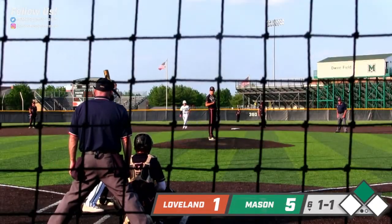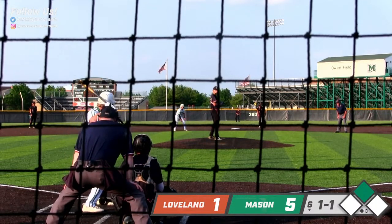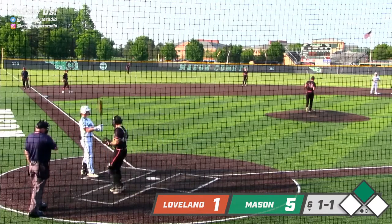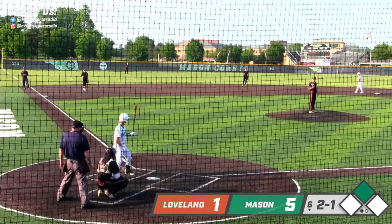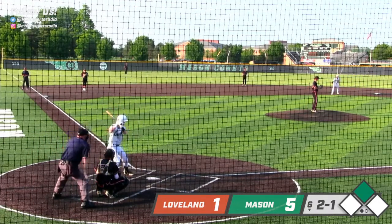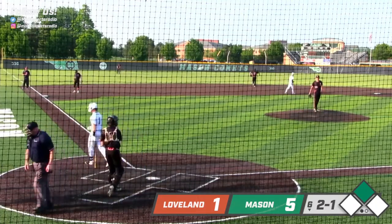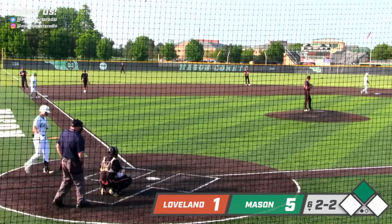Whirling. Takes a peek at Sulik on second. Steps in, delivers that one high. 2-1 count for the second baseman. Cox can get on, stacking into the heart of the Comets order, maybe able to deal a little bit more damage. Early on what looked like a changeup there. 2-2 count for Cox.